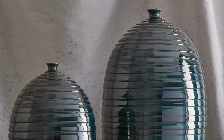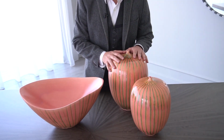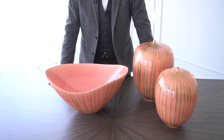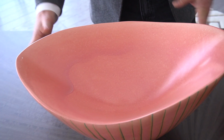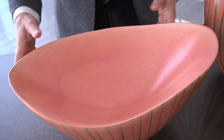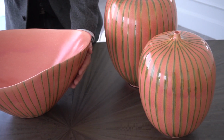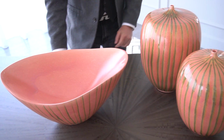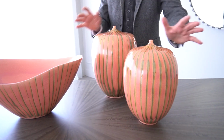Now here's one of the rock stars of our color collection. A little bit of persimmon, a little bit of green. Now, this is one of those glazes, when I saw it, I'm like, is that too much? And then I walk around it, I look, and I say, nope, it's just enough. It's whimsy, it's fun. These are called the striped Melon collections, the 2 vases and the bowl. You see this double wall, really interesting bowl here. This is going to be a conversation moment wherever you put this. Someone's going to react to this in a fun and whimsical way, because that's what they are. They're fun and whimsical.